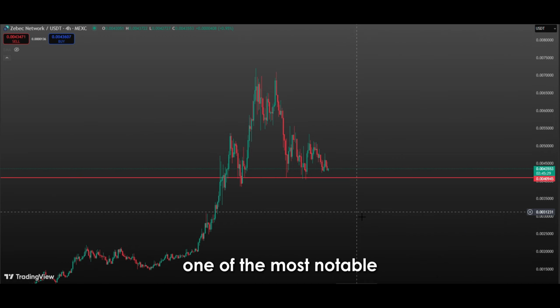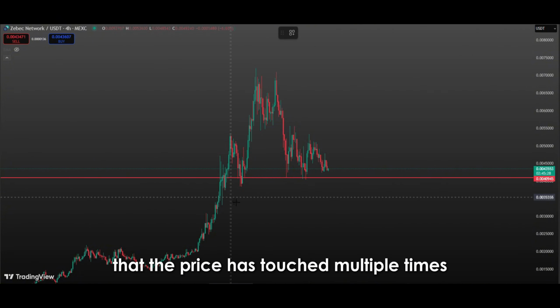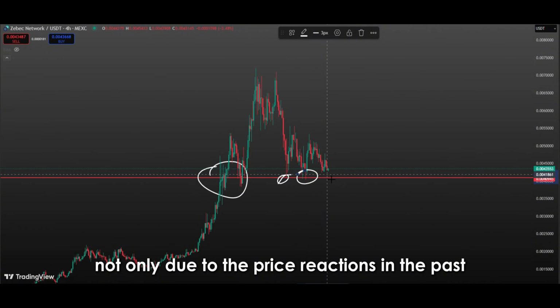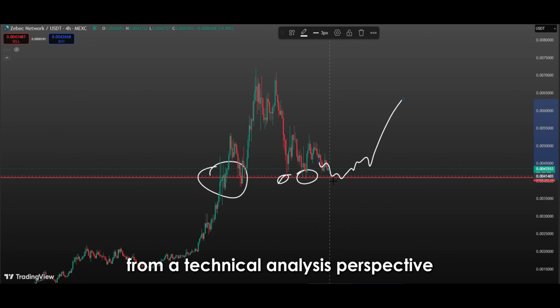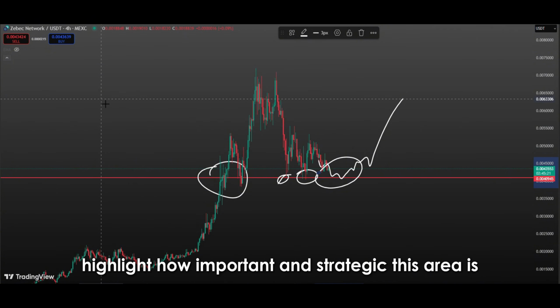One of the most notable structural elements on the chart is a clearly defined support level that the price has touched multiple times, each time responding with an upward reaction. This support point stands out not only due to the price reactions in the past, but also because it aligns with investor psychology, making it a strong and reliable structure from a technical analysis perspective. The repeated bounces from this level highlight how important and strategic this area is for buyers.